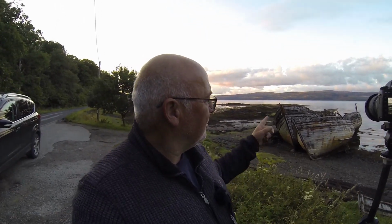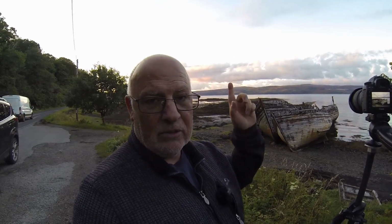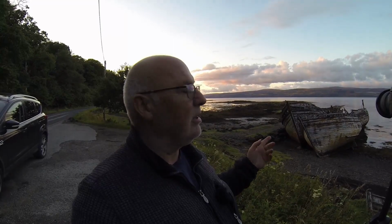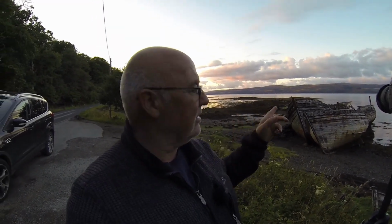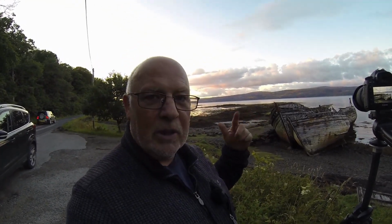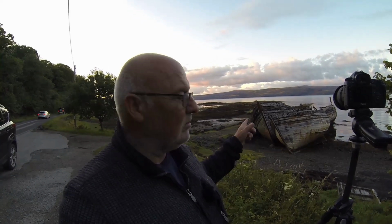There are 3 boats. I will take some drone footage, and I'll put a bit of that drone footage on now for you. Even though I haven't taken it yet, I'll be taking it tomorrow, but I'll put it on now for you, well, in a second, just so you can see the 3 boats from a little bit higher. Drop me a comment, tell me what you think. I think they do look absolutely amazing.